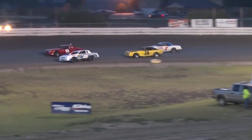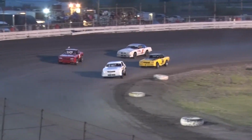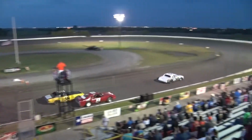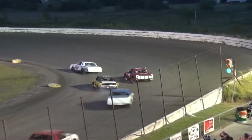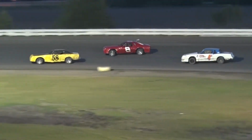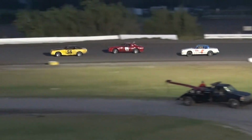Shiloh nearly getting the nose pinched off the 58 car coming off the second corner. Castaneda and Danielson door-to-door through three and four. Mason Castaneda going to have the lead off of turn number four. Danielson in second, Broadnax third that time. J.C. Paul in fourth, and Larry Smith rounding out the top five. Broadnax gets back around Robert Danielson for second spot.